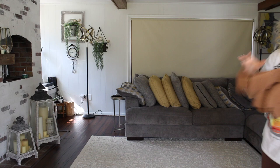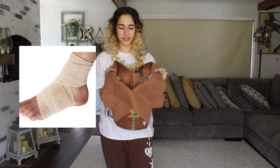The next thing I actually really love, I already wore this. I brought it to Florida with me when I went. It kind of looks like an ace bandage, which you tie around your body when you're injured. But it's actually pretty cute on. Not the most comfortable thing.